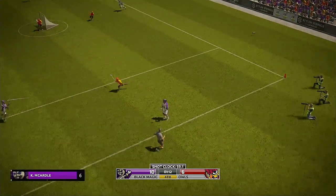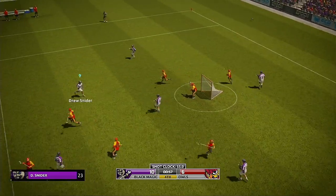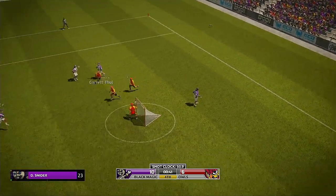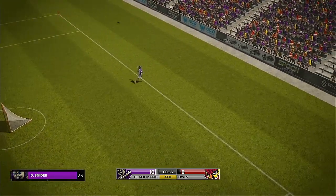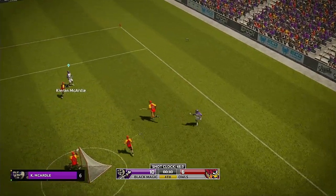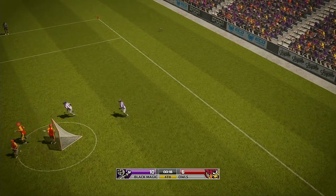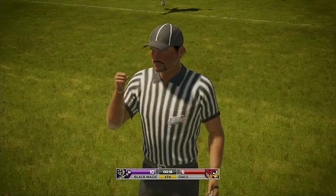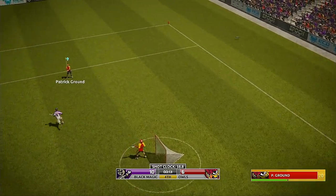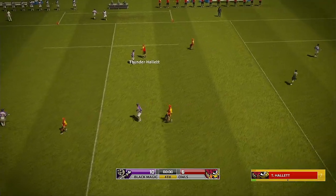Misses the mark, and it's a ground ball. Nine. Ball side right. 23. Wants it. And wide. Ball side right. 25. Yep, well, not too surprised with that call. The home team to take possession now. Hallett.